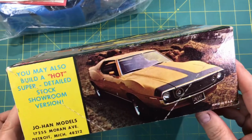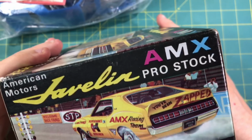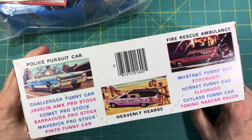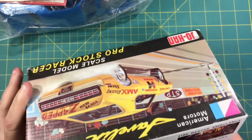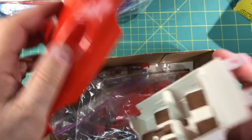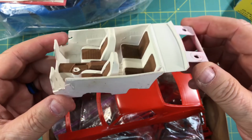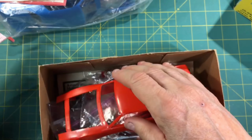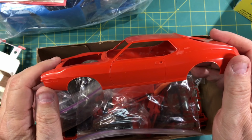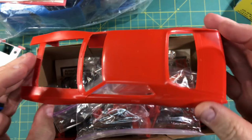But these old Jo-Han kits, check that out. And this you could do either stock or the Pro Stock. And of course we remember all of these wonderful Jo-Han kits. And like I said, this one had been started. The body has not been painted. The interior has white and brown. I don't know what exterior color they were going to go with. Molded in orange. Of course, whenever you got a Jo-Han kit, it was your guess as to what color it was going to be. How do you not love the lines on a Javelin?